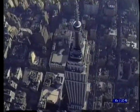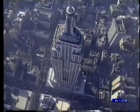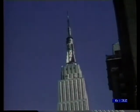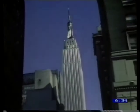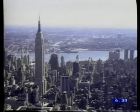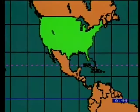Another famous landmark in New York City is the Empire State Building. Completed in the early 1930s, this building was the tallest in the world until 1971. Excluding the television antennas on the top, it stands 1,250 feet high. Over the decades, millions of people have visited the observation decks near the top of the Empire State Building in order to look out over the skyline of New York.